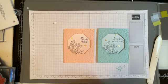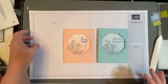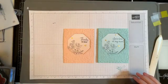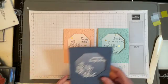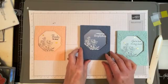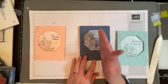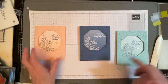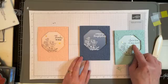Let me show you what I did with the Misty Moonlight. The black won't show up against the Misty Moonlight too much, so I decided to try embossing with the white embossing powder. Now, I didn't fit this on correctly. It didn't fit in all the way. I needed to move it over a little bit more. That's what I learned with this one, but I can't wait to try this again.